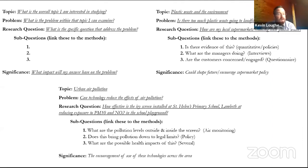Another sub-question: how does this bring pollution down to legal limits? It starts to bring in questions about what the policies are and how effective these technologies are at reducing pollution in regards to those policies. And then you can have multiple questions on the different potential health impacts, or what parents view with this, etc. So you can start breaking that down into several sub-questions, which automatically link into different methods.